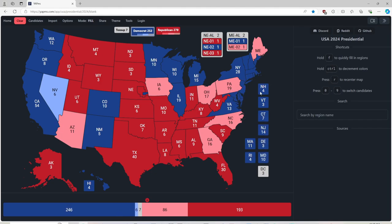And this is the current election map. Kamala Harris with 246 electoral votes. Donald Trump with 193. Toss-ups in pink, 86. If they lean red, we'll go to Donald J. Trump, putting him just over 270. But if they turn blue, Kamala Harris will win the election. 7 undecided, and 6 are light blue with Nevada.